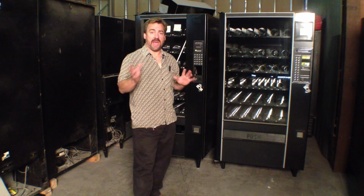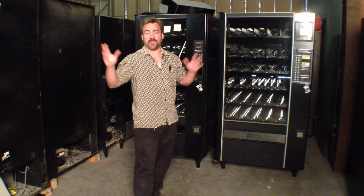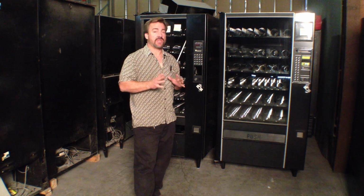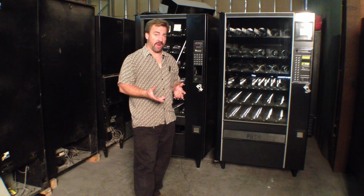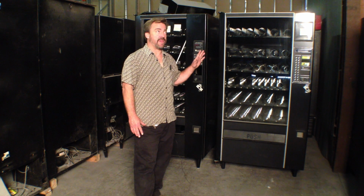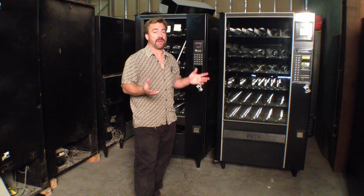Sometimes you're stuck with that in a satellite area in a building or in an outbuilding to a larger location, and you have to do so. But if you can avoid using the combination machines, do try to avoid that, especially because some of them have trouble with the compressors overheating because there's just not enough room for ventilation.